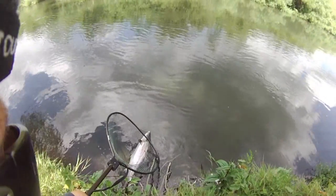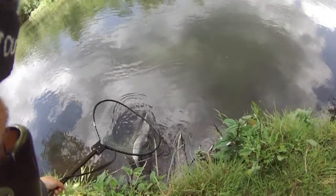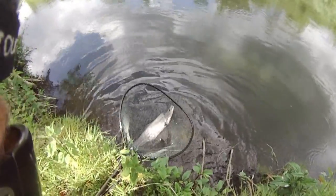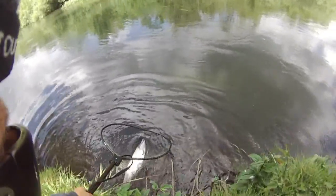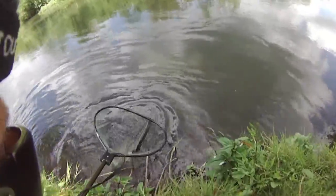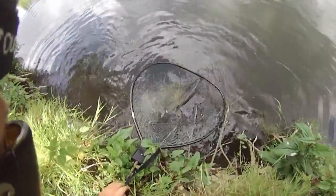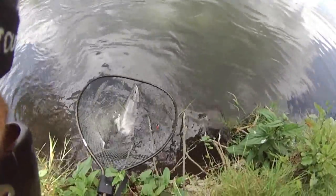And the hooks have come out in the net, which makes life easy. It's a beautiful salmon. Wonderful fish. Let's keep him in the net. Let's get the hooks off the net and then we can recover him in the net and release him.